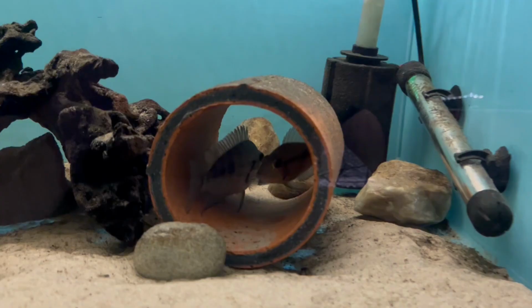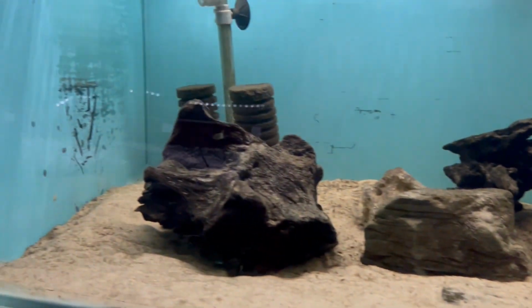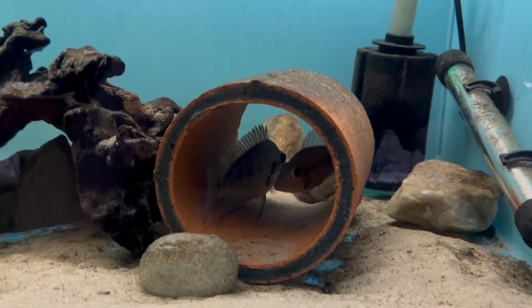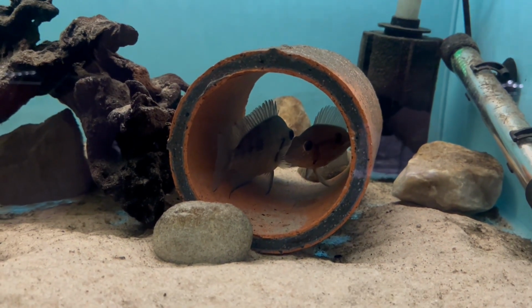So this is the Thorichthys pasionis that won the competition about what to go into the tank. I've not put anything else in here yet, any dividers, but they actually did start breeding. So I'll put some footage in about what's been happening during the last couple of weeks.